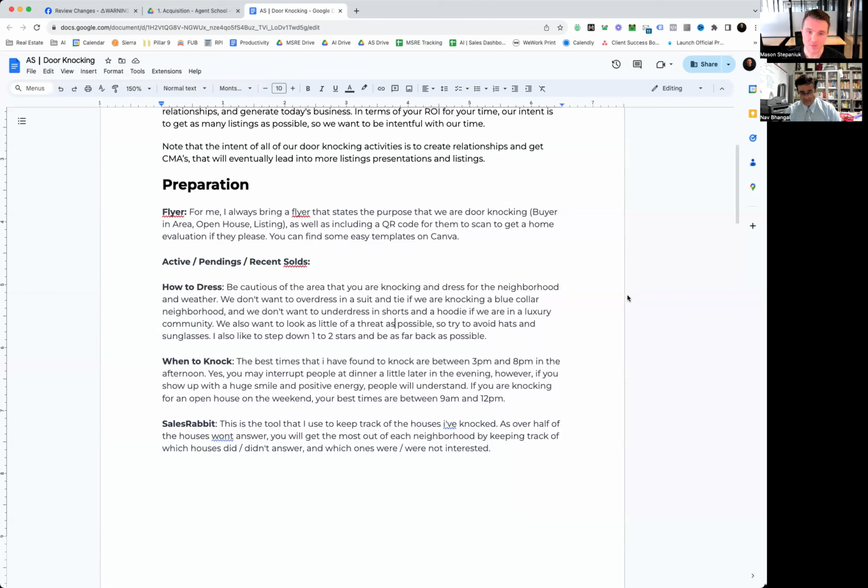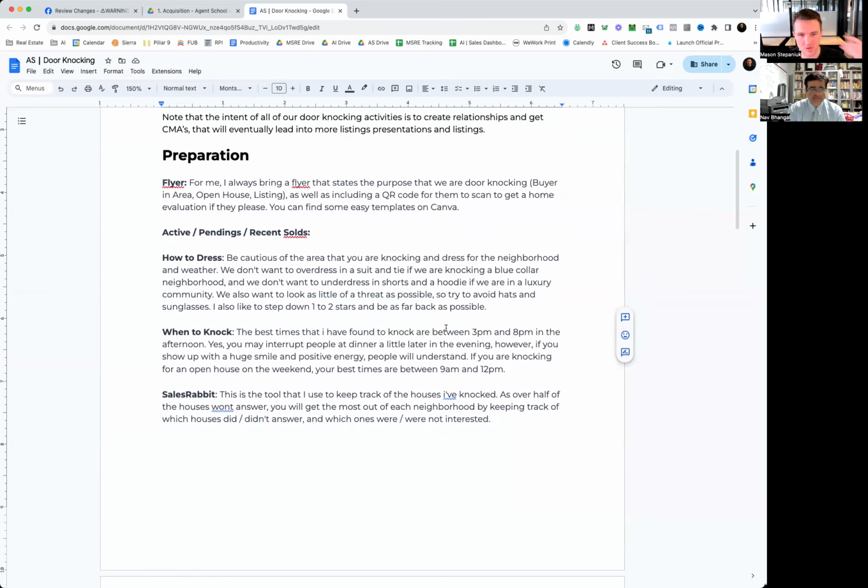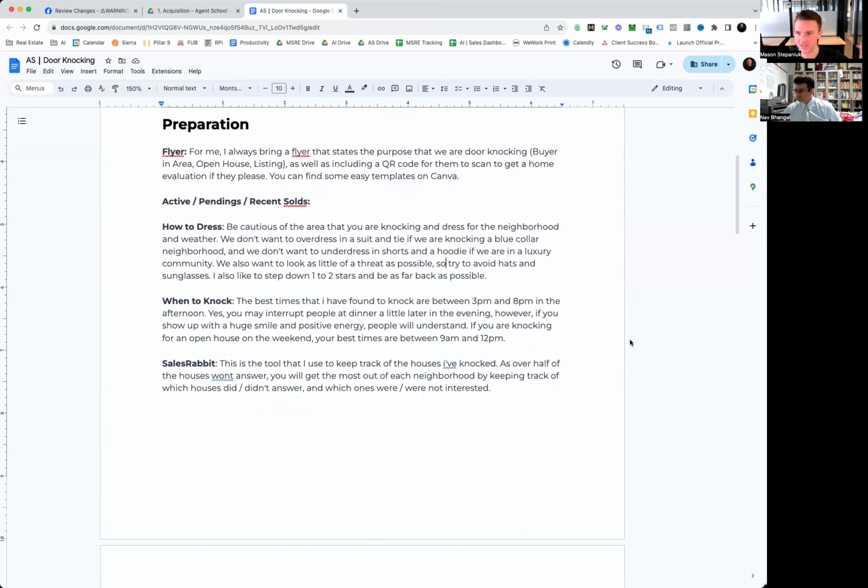it's the first impression that most people are going to have with us, and we want to play the part, right? We also want to look as little of a threat as possible, especially if you're doing it later at night in the evening. We want to always position ourselves to disarm the prospect, which we'll get into. But I like to try to avoid wearing any hats or any sunglasses. And I also like to take a step back and step down one or two stairs as far as possible so they don't feel threatened when they come to the door, right?